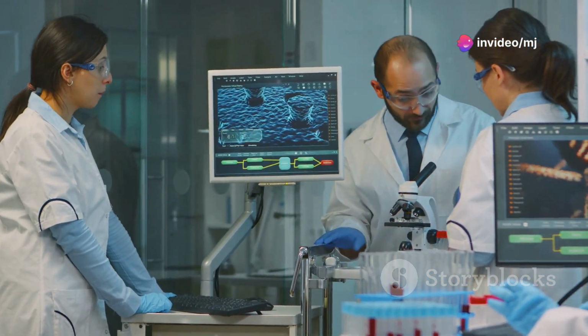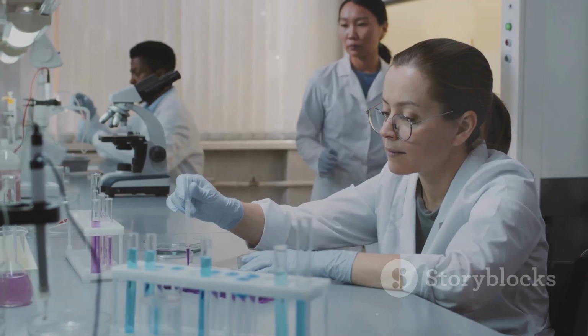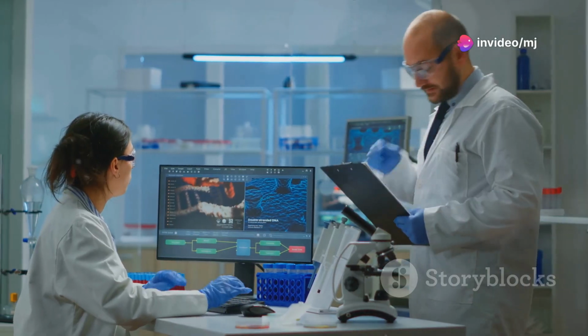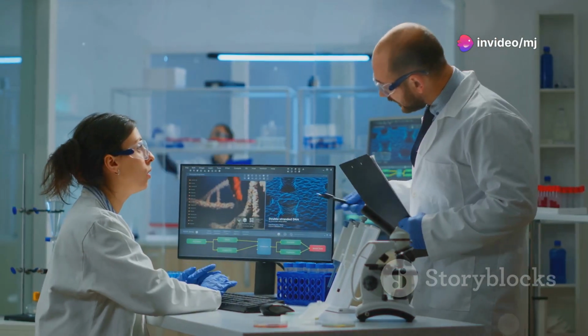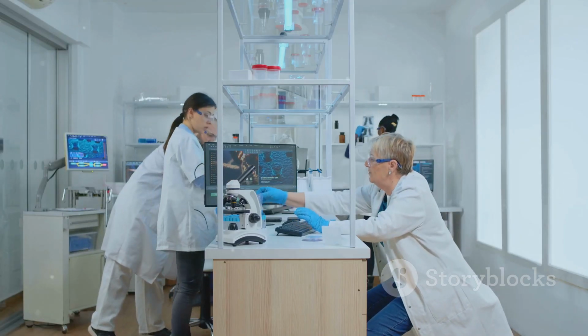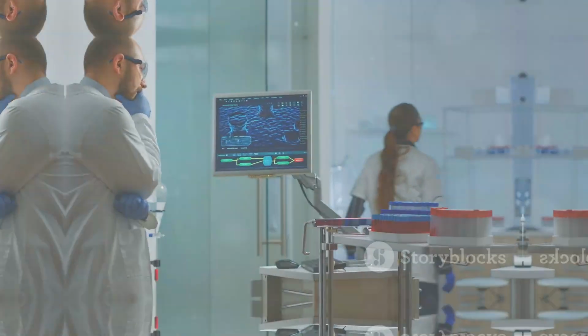This technology has the potential to revolutionize protein engineering, allowing us to create proteins with enhanced properties for a wide range of applications. Imagine enzymes that are more efficient at breaking down pollutants, or biomaterials that are stronger and more durable. And it's not just about engineering existing proteins. AI could also be used to design entirely new proteins with novel functions. This could lead to the development of new materials, sensors, and even therapeutics.